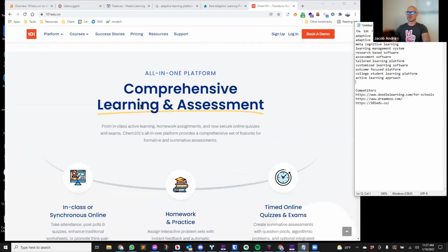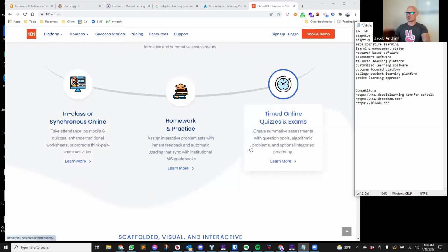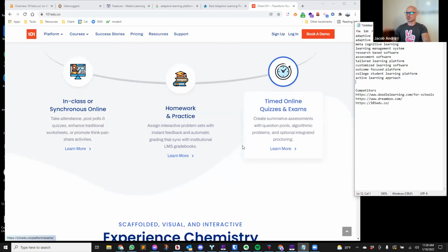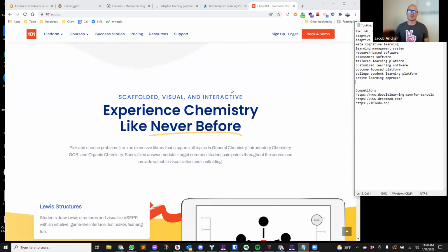So yeah, this looks good. Comprehensive learning and assessment. So you can go through manually and understand which keywords they're targeting by looking at their headings, their descriptions. Synchronous online, so you could pair that with learning, synchronous online learning. Summative assessments, algorithmic problems, right? So you can start putting together this portfolio, this kind of mind map of the types of terms.